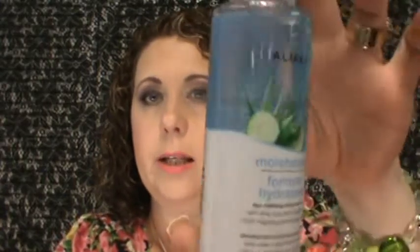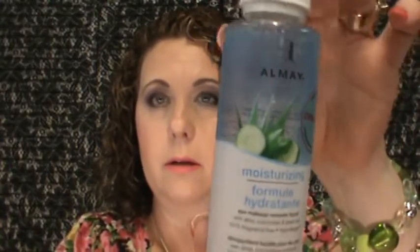And this one is an Almay Moisturizing Formula Hydrant Eye Makeup Remover. Yay, yay, yay. Look at that. I don't think I've tried anything from the Almay line. So, yeah. Has fragrance-free hypoallergenic with aloe, cucumber, and green tea, which those are all things that are supposed to help to depuff, too. So, that's really good.